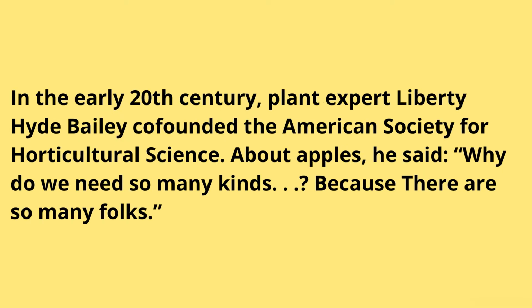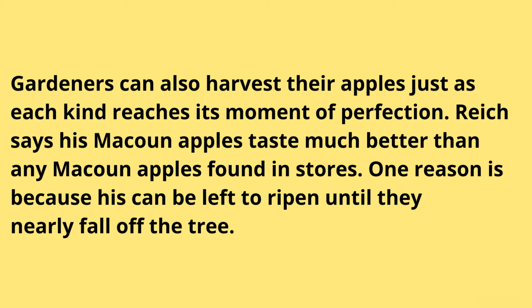In the early 20th century, plant expert Liberty Hyde Bailey co-founded the American Society for Horticultural Science. About apples, he said, "Why do we need so many kinds? Because there are so many folks." Gardeners can also harvest their apples just as each kind reaches its moment of perfection. Reich says his Macoun apples taste much better than any Macoun apples found in stores. One reason is because his can be left to ripen until they nearly fall off the tree.